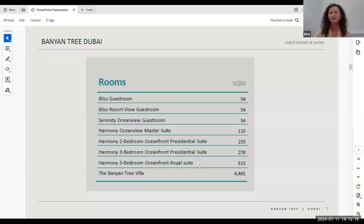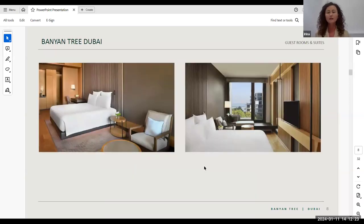And then the next one is already the Harmony Ocean View Master Suite, and all the suites that we have have a direct sea view. So look at our basic category. This is the Bliss Resort View room in front of us. Bliss guest room and Serenity ocean view room look exactly the same. The difference is just in the view.